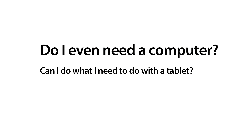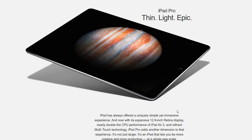The next question we get is, do I even need a computer? Most of our clients are a little bit older, and they come in here and say, well, I've got these kids running around with these little things in their hand. They said they don't even need a computer anymore. In a lot of cases, it's true. If you're not creating content for the internet, you may not need one. If you don't do any work and you're unemployed and you're just sitting around on your hands and you watch videos all day, then what the heck do you need a computer for? You really don't. But in reality, most of us have something we're going to need to do.